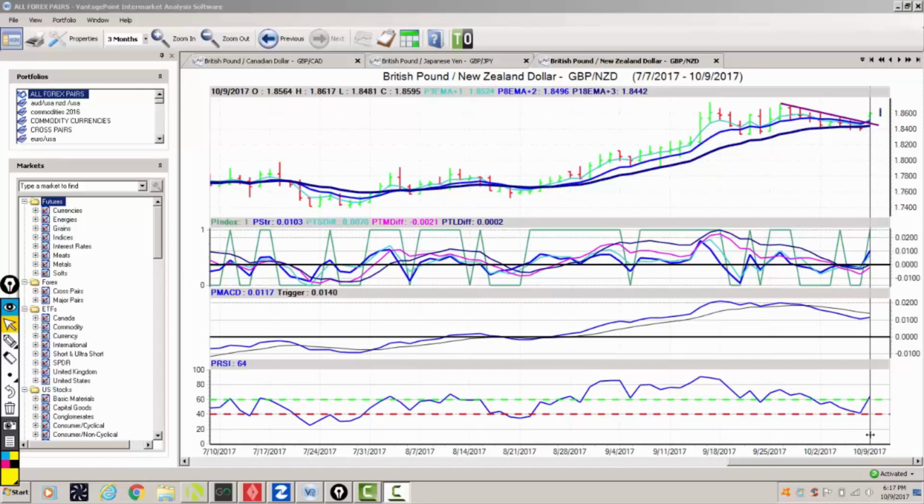My name is Greg Furman and these are the market positions for October the 10th, 2017. Now our first trade for tonight is going to be in the Forex market. We're looking at the Great Britain-New Zealand cross pair, a very, very volatile cross pair. Now what we can assess here is that the market has been moving along the VantagePoint 18-day predicted moving average for basically about 5 trading sessions.